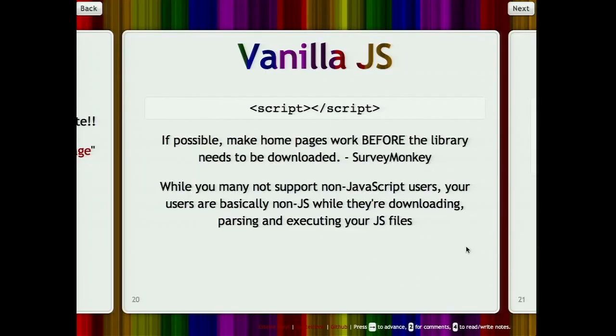A few other things. While you may not support users without JavaScript, realize that your users have no JavaScript until it's downloaded. So do your minimal things with vanilla JS. And the last reason to use vanilla JS is you can get and maintain mad JavaScript skills.